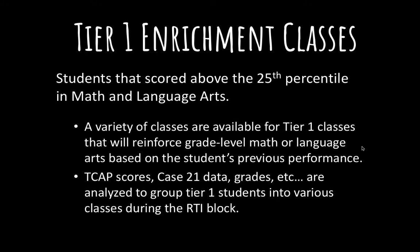All right, the first group and the biggest group is Tier 1. These students scored above the 25th percentile in math and language arts. There are a lot of classes that are Tier 1. These Tier 1 classes are going to be based on math and language arts, while teachers are weaving through other subjects to enrich the language arts and math.